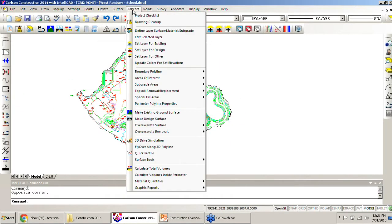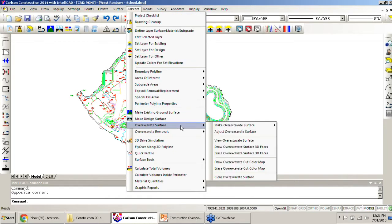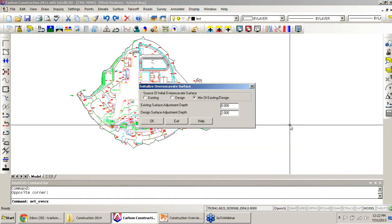And to do that, we're going to go to Takeoff, over excavate surface. I'm going to say make over excavate surface from the existing design surfaces. Okay, so I'm going to do a minimum of existing design. So if I knew I wanted to strip 2 feet off the existing, I could do that, or 2 feet from the design.